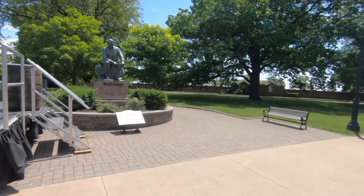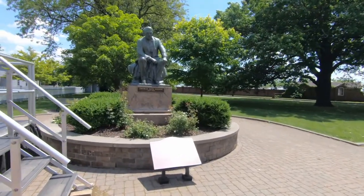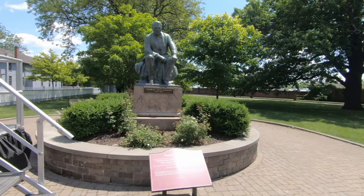Statue of Thomas Alva Edison. He was born in 1847, died in 1931, who was good friend with Henry Ford.